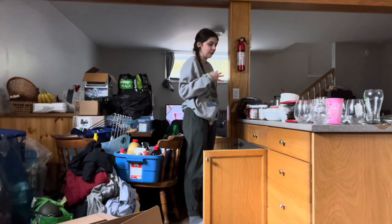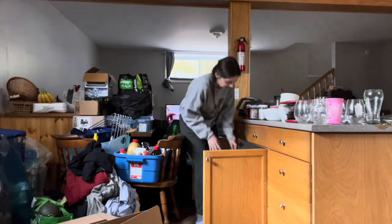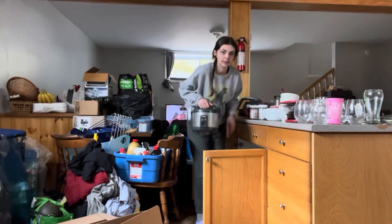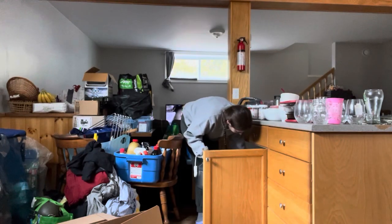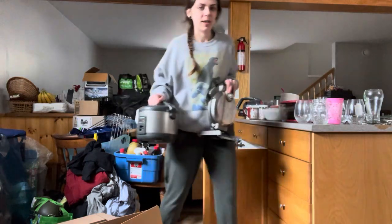Usually I'll take out everything from here and put it over there and then see what makes sense. Because a lot of it is random appliances, like rice cooker, blender, stuff like that. So it'll take one box to wait.